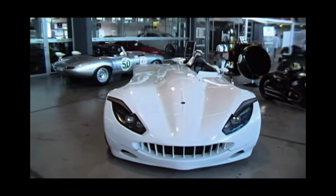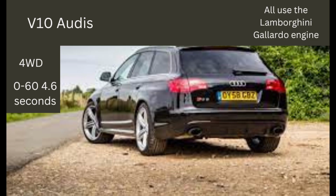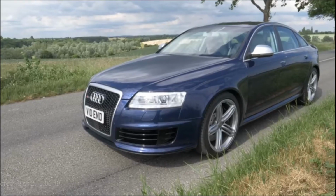Now we're going to be talking about all the Audis that share the V10 engine, not the R8, we'll get to that a bit later. These are the Audi S6, the S8 and the impressive RS6. Now these, like I mentioned before, all use the Gallardo 5.2 litre V10 engine, but the RS6 does have twin turbos. So firstly we'll talk about the S6 estate.